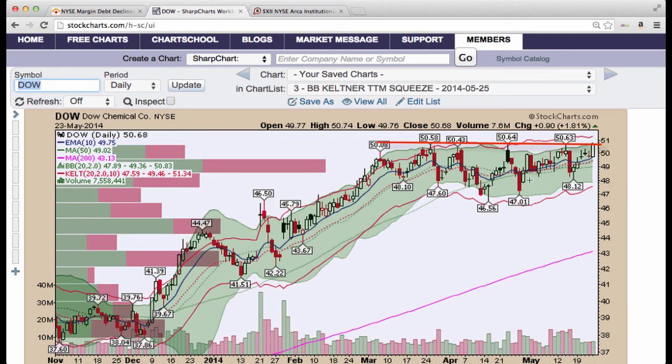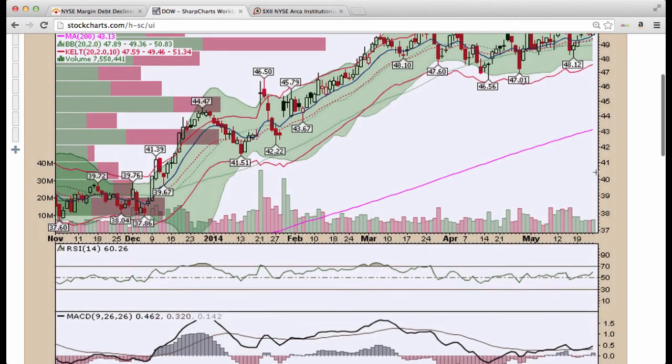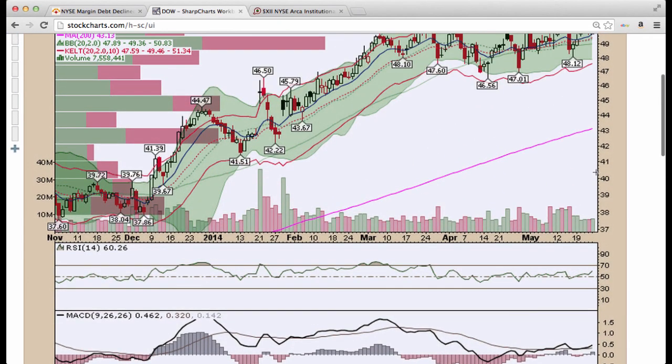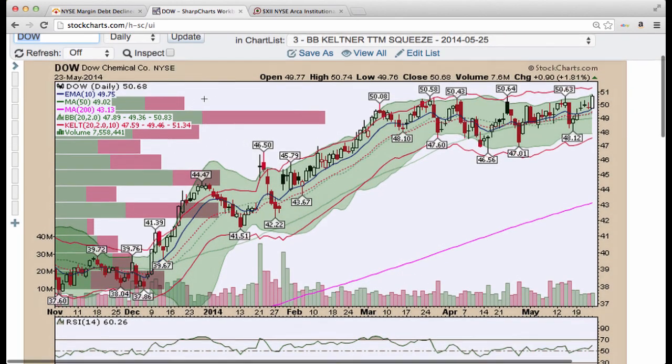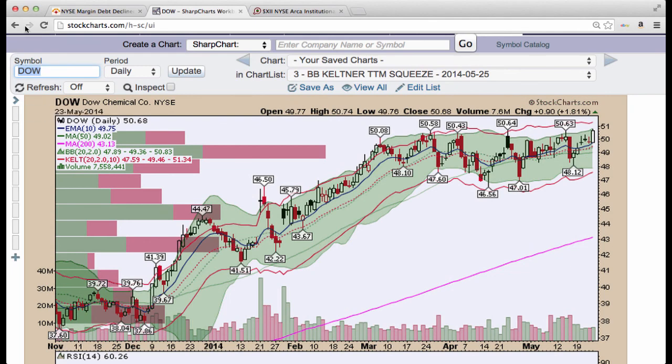Base and break, you trade the breakout, whichever direction it occurs, upside or downside. In this case, it looks like MACD is going to turn up and we're going to break out to the upside. Prices are above the Keltner channel.